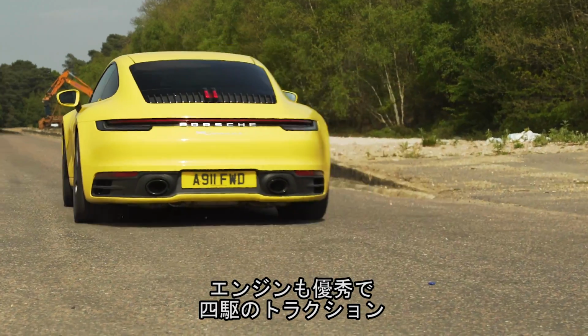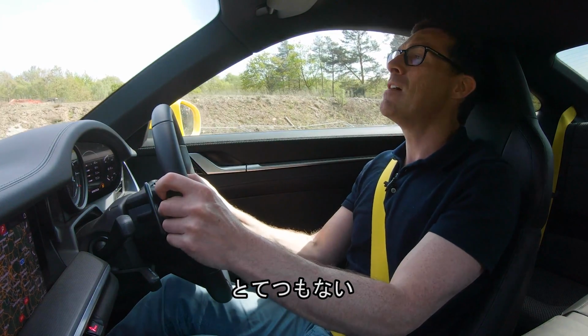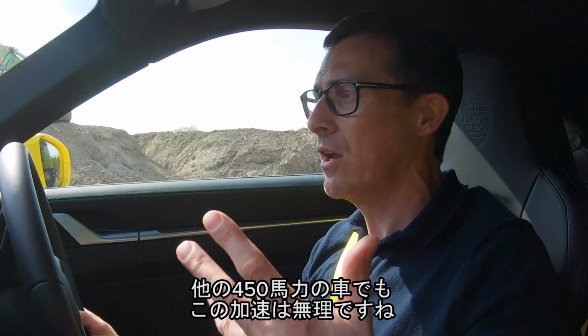I mean, with the engine at the back, you've got awesome traction, 4-wheel drive as well, brilliant gearbox and launch control system. It is immense. It's quicker than 450 horsepower. Other cars with 450 horsepower won't be this quick at launching.